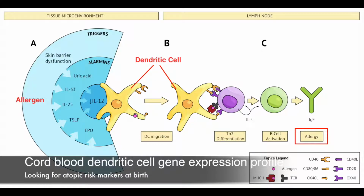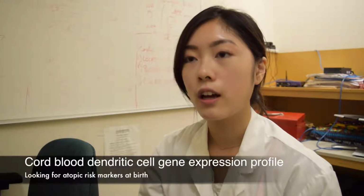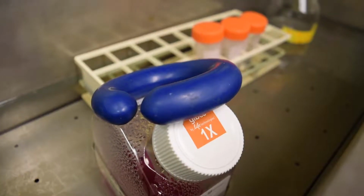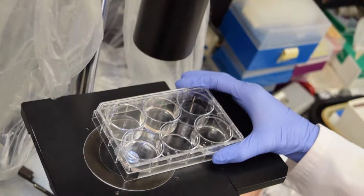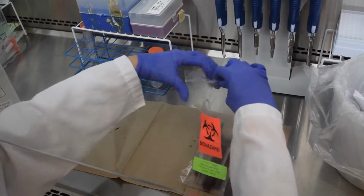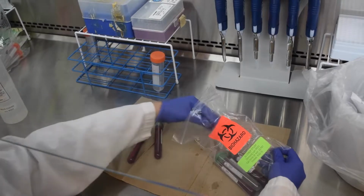And these cells are the main antigen presenting cells of the body, and especially also during an allergic reaction. And also looking at a subset of genes that have been associated with atopic risk from GWAS studies. And basically, my project is to look at the gene expression profile of this subset of genes on the dendritic cells that are derived from cord blood. And what this allows us to do is to see if we can find a marker that would be able to predict atopic risk at birth.